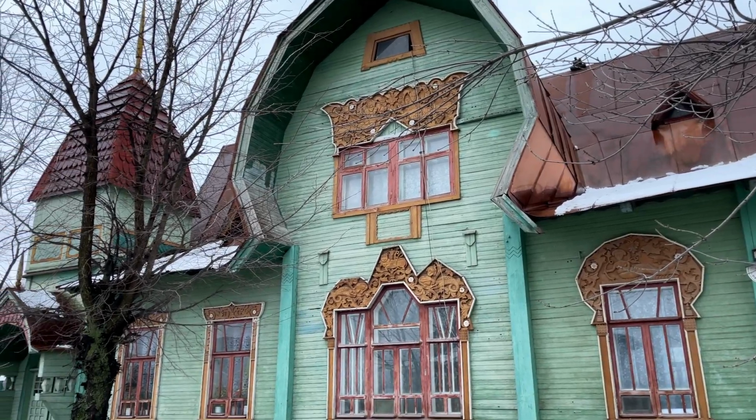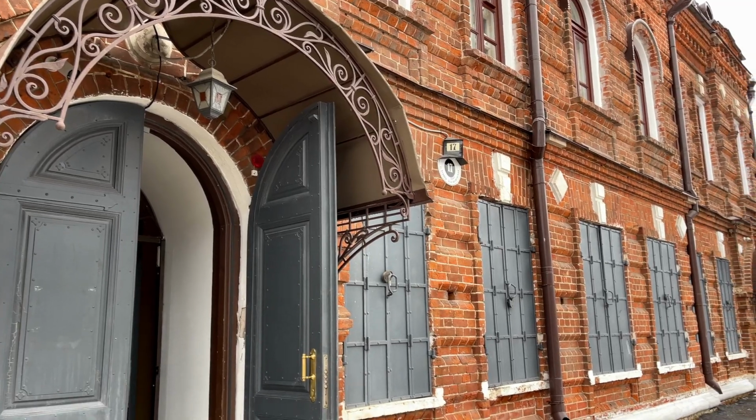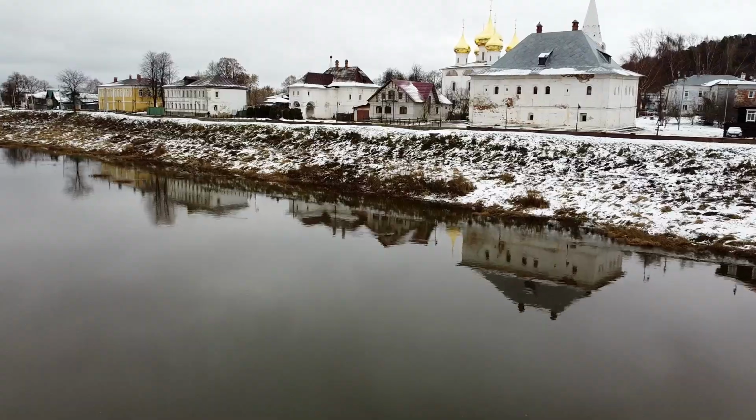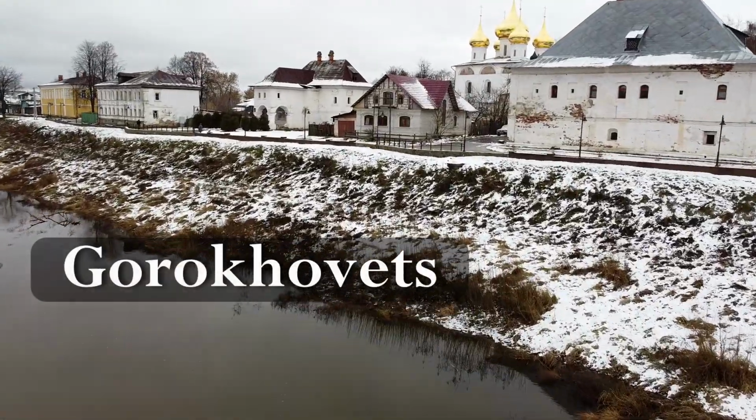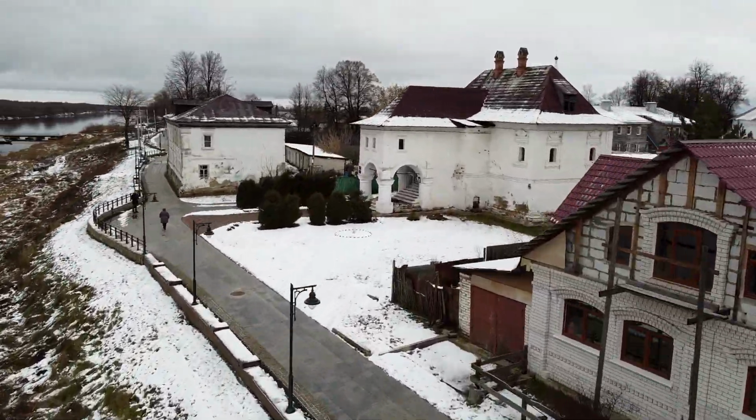Here you can see unique buildings that differ from anything you could see not only in Europe, but in the world. We are in Gorokhovets, the city with the history and architecture Russia should be proud of.